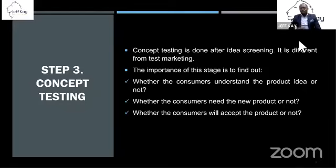Right now, the consumer behaviors have changed. Is it a secondary need or a primary need for consumers right now? So don't just think about an idea. Don't just think about a business product. Think about acceptability. Think about the need in the market. How then do you conduct market testing?